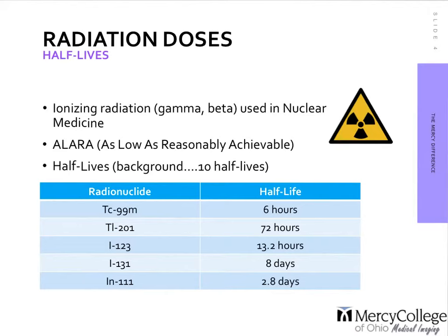So a smaller patient is going to get a lower amount of radioactivity, where a larger patient will get a little bit larger of a dose, just to get better image quality. But still, all of those dose ranges are going to be within a level that's going to keep things as low as reasonably achievable. The important thing in nuclear medicine are half-lives that we have.